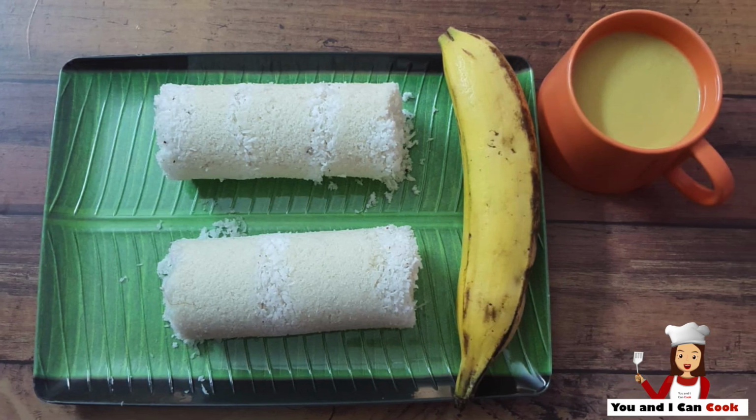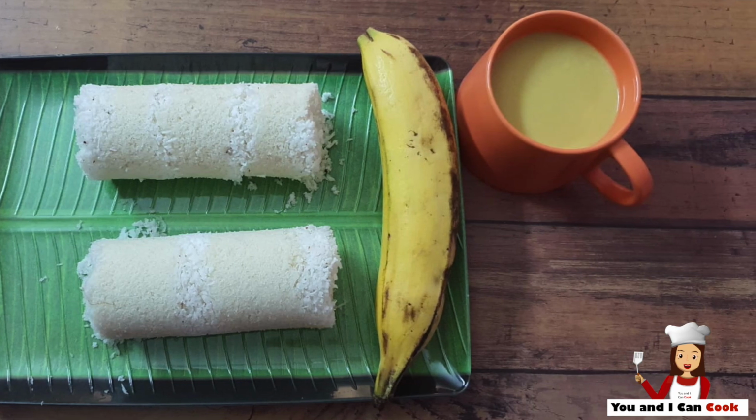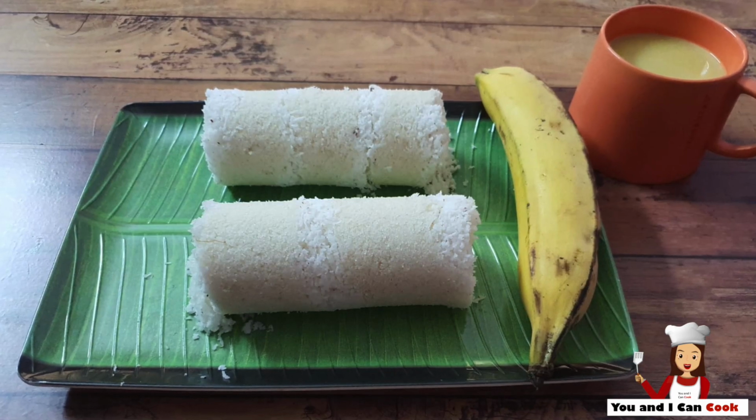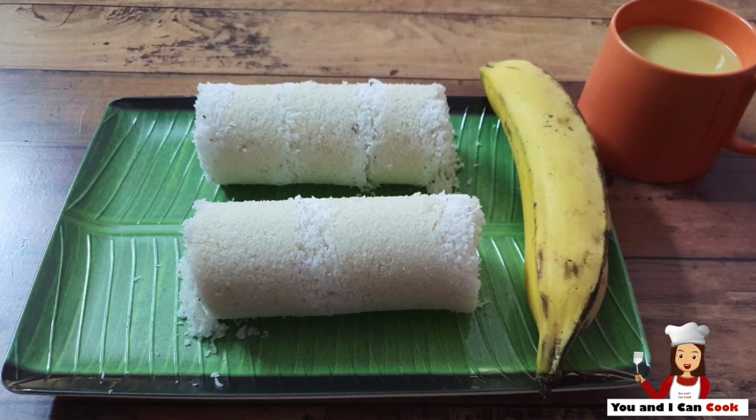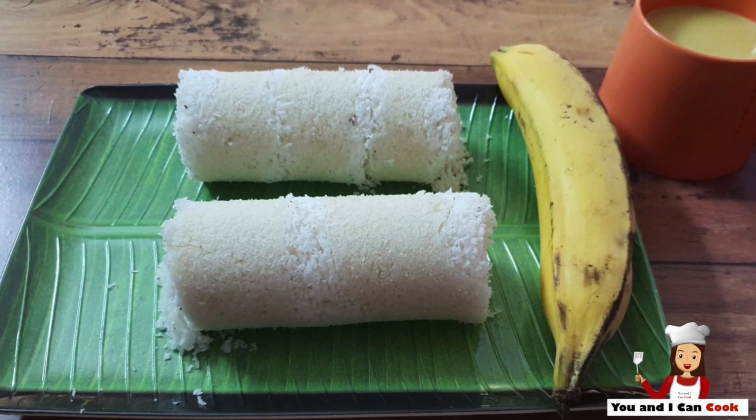It is mostly served with kadala curry, that is black chickpeas in a spicy coconut gravy. I simply love it with a bit of sugar, tea and banana. I used to have it a lot in childhood. Do check out the video for the easy breakfast recipe.